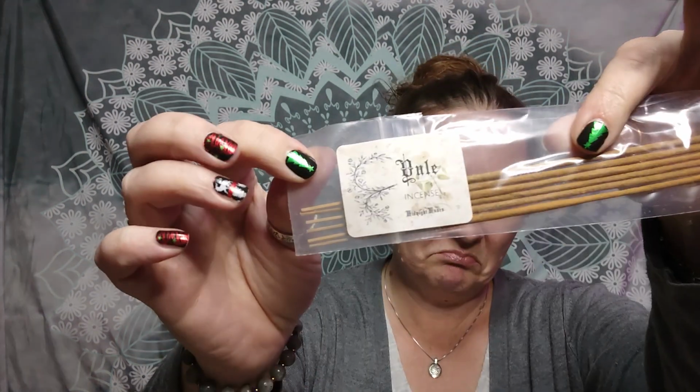And then we have our incense. Yule incense. Oh, look at the pretty sticker. I don't want to rip it. Let's see if we can. Okay.